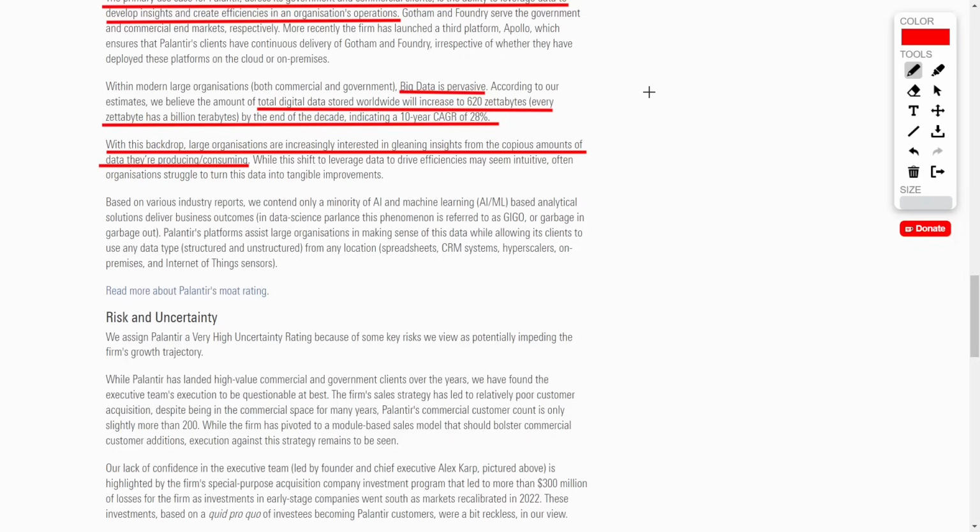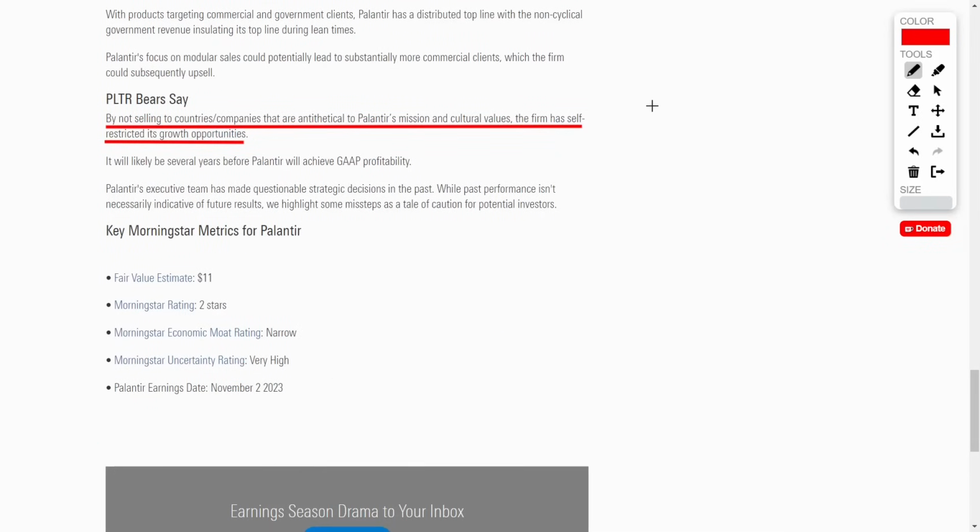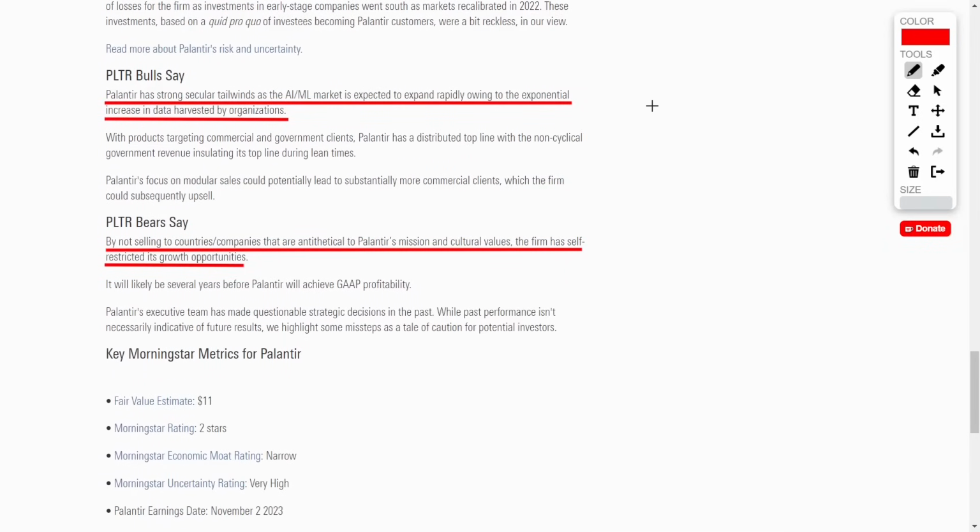And here's why Morningstar thinks this. The total digital data stored worldwide will increase to 620 zettabytes. And for context, a zettabyte is a billion terabytes, which is an astronomical amount of data. And by the end of the decade, it's indicating a 10-year CAGR of 28%. So with all of this data, large organizations are increasingly interested in trying to gain insights from their data to make them more effective and efficient to get an edge over their competition, and Palantir can do that exact thing for them. However, despite this, we still have people who are very positive and negative about Palantir.